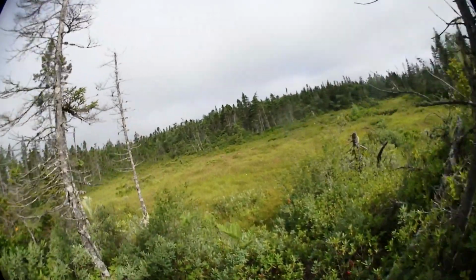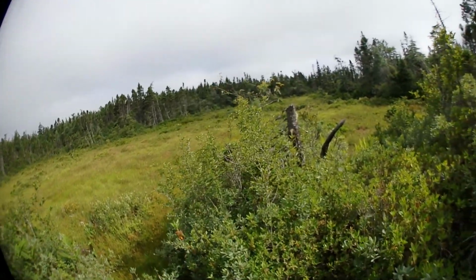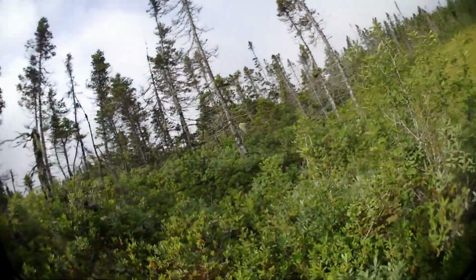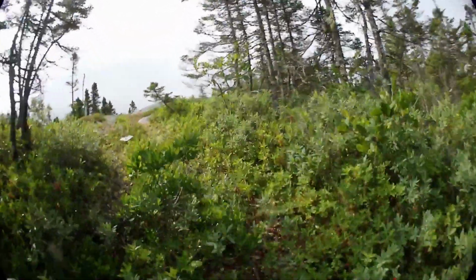I discovered later that night when I returned home and was laying in bed exactly how difficult it had been traipsing through the swamps in the northern part of this section of the wilderness area, as I suffered some pretty severe leg cramps for my troubles that day.